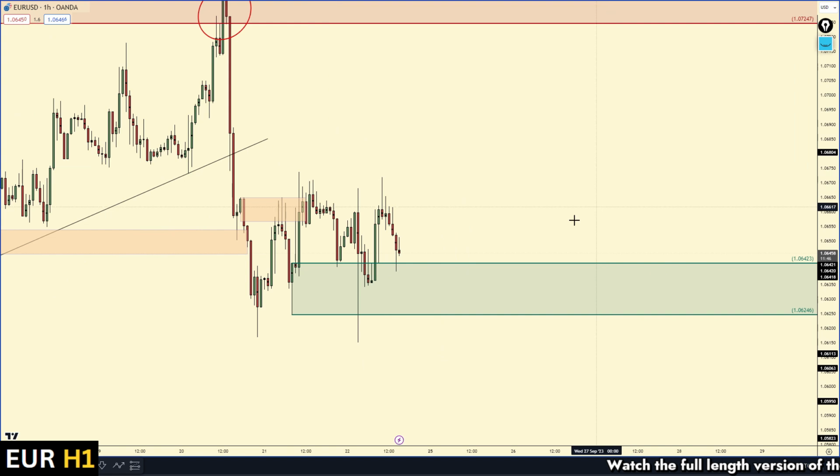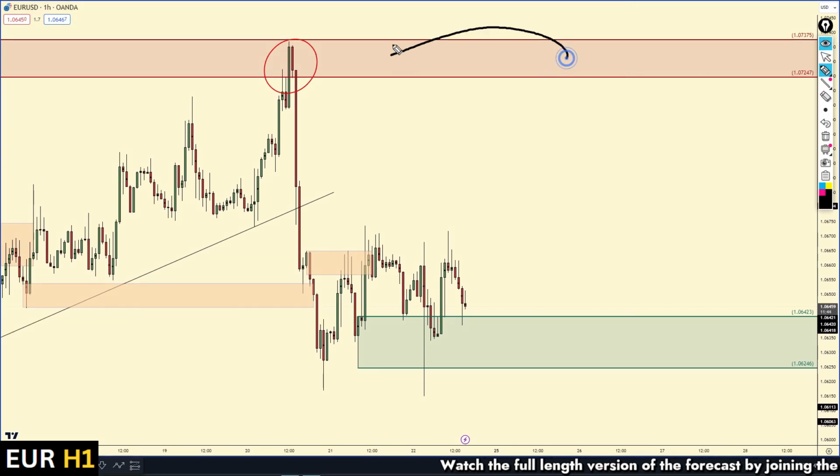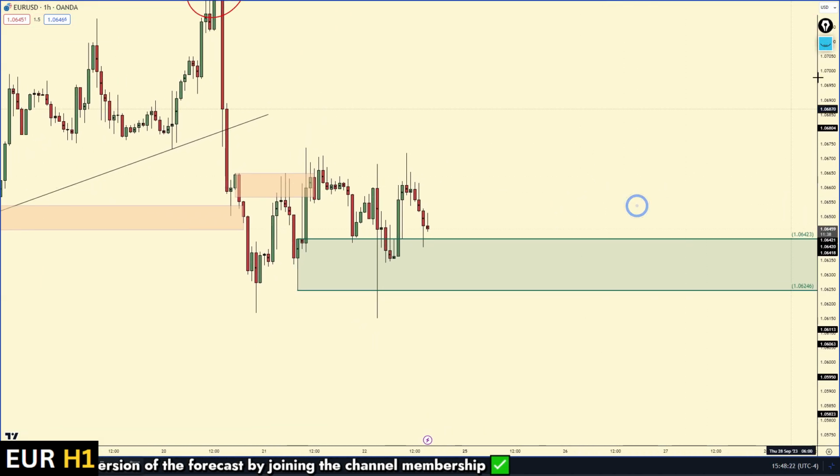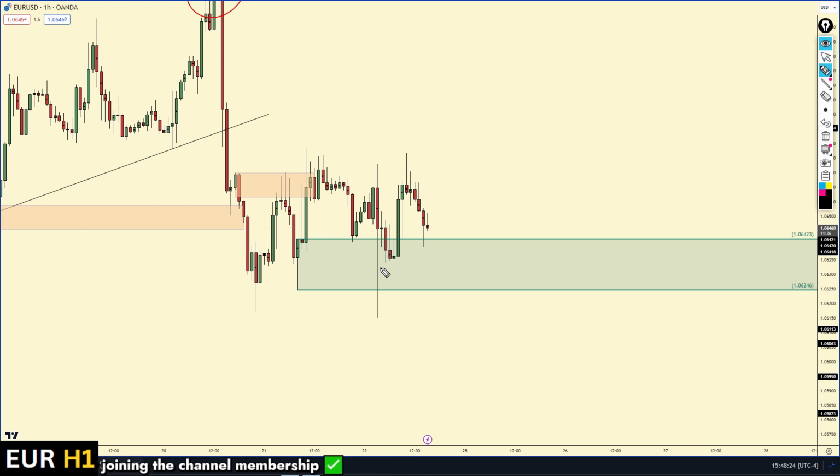And as we look at the euro now, like I said, we already got that trade to the downside. So the better trade has already happened. I just want to make sure that's very, very clear. Now, we do have demand that's being respected right now. We did kind of wick below. I usually don't count those huge wicks like that.